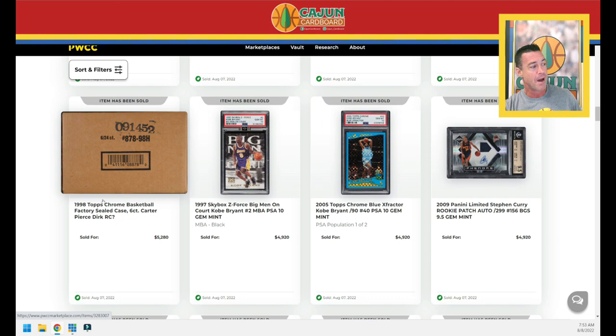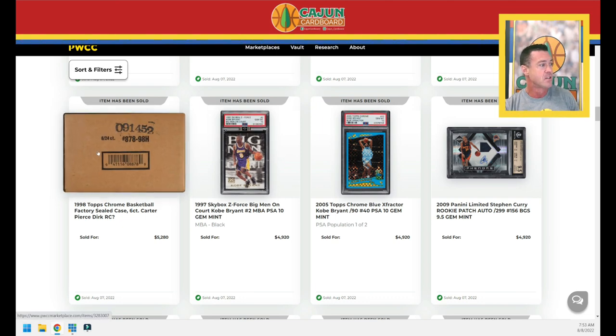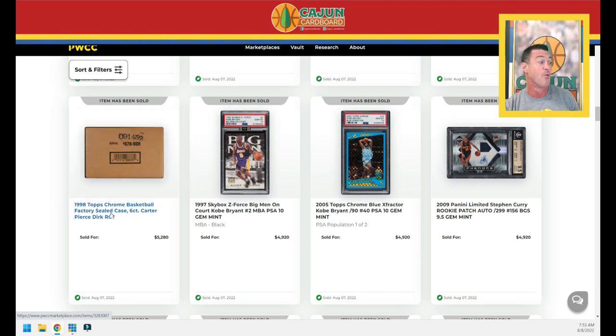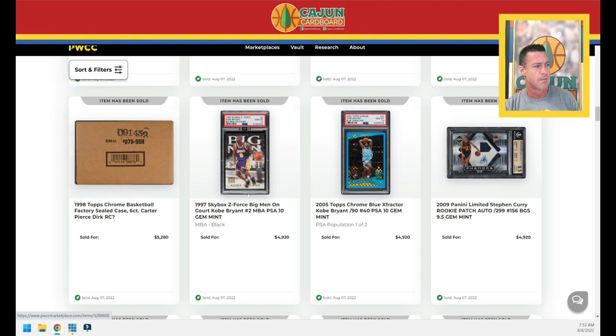That would be a fun rip. Obviously, you can pull refractors of Kobe and Jordan and a bunch of other great players as well. So pretty cool case to rip right there. That would be really fun. $52.80 seems really cheap for that. That just seems really cheap. Maybe I'm missing something here, but man, that seems like a great deal for somebody.